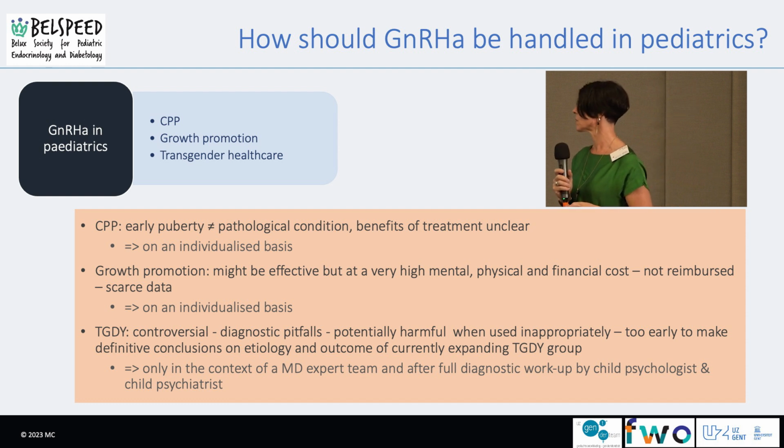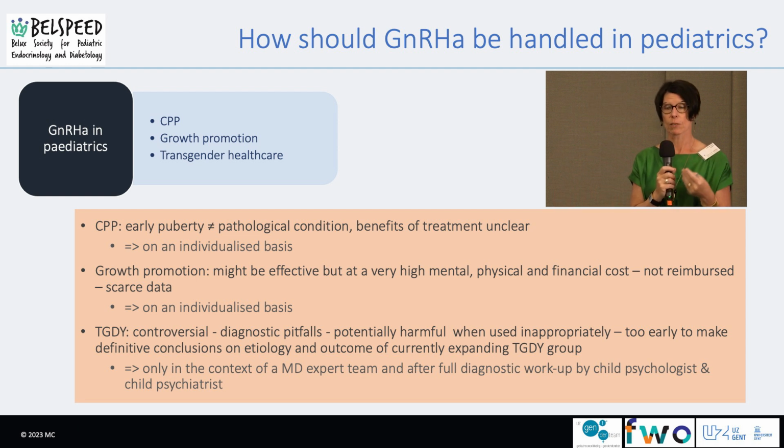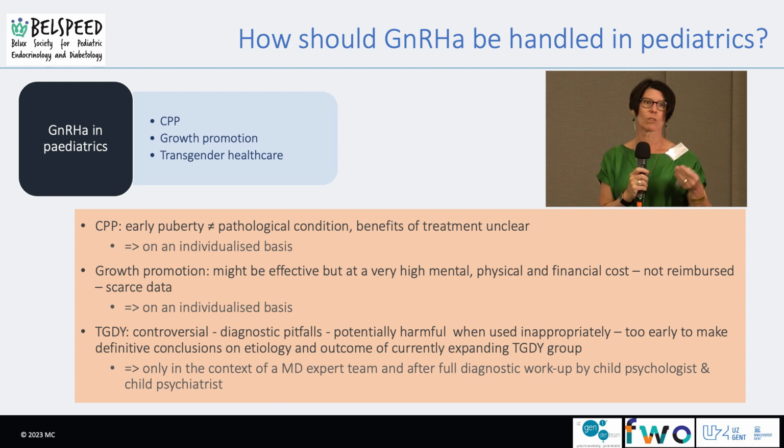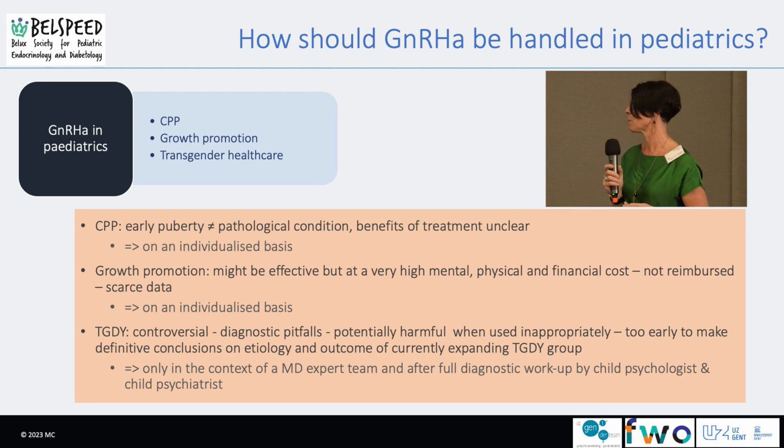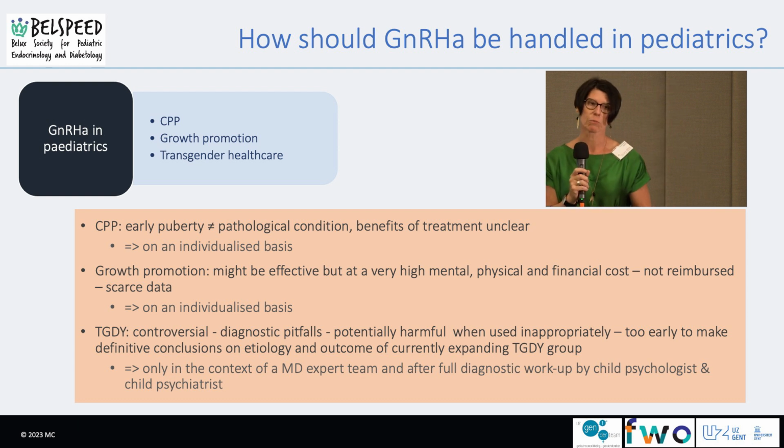And for transgender healthcare, it's important that you realize as a pediatrician that if your adolescent, the family comes to you and asks for help, because these children are very often on a long waiting list for going to a child gender clinic, and they see their body changing, the puberty is starting, it's important that you don't start prescribing the GnRH agonist already before there has been a thorough workup by a multidisciplinary expert team, because we really think that a diagnosis should be made by a child psychologist, child psychiatrist before GnRH agonists are started.